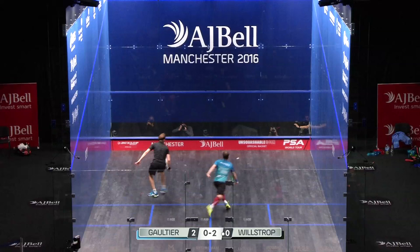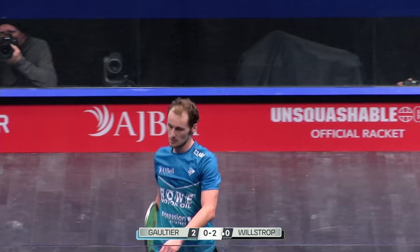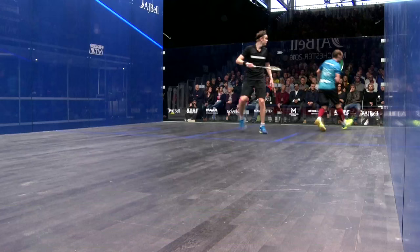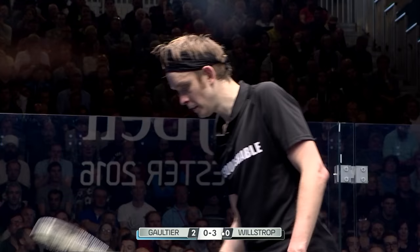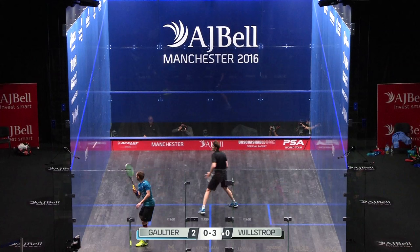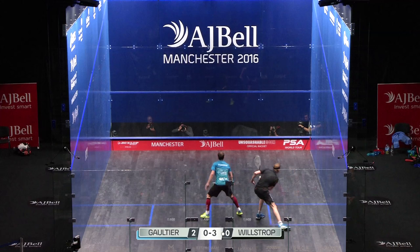Good acceleration from James Willstrop. I wouldn't say Willstrop's having one of his best movement days, but he really made a conscious effort to get onto that ball quickly to deceive Gaultier on the sidewall. Yeah, it's one of his favourite shots, that, at the front. He's using the wrist to get it around the angles. Oh, that's quality. So Willstrop responding.